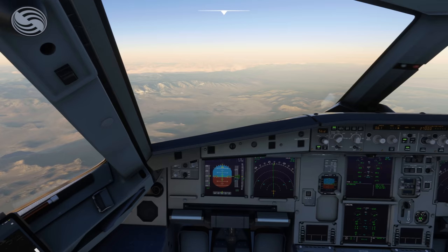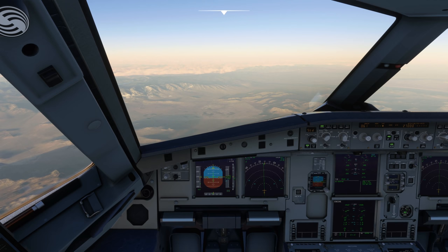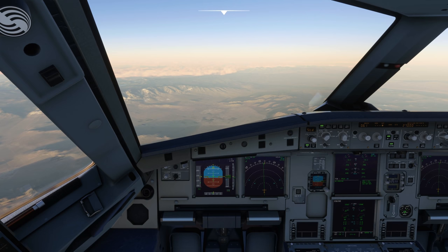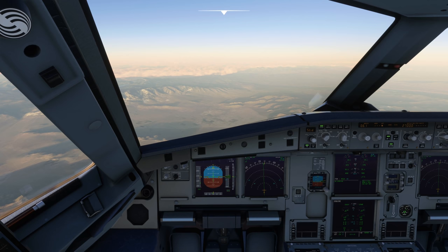Wind 230 at 7, 6 right, 7. 24 heavy waiting for one arrival on the north complex. On the field.